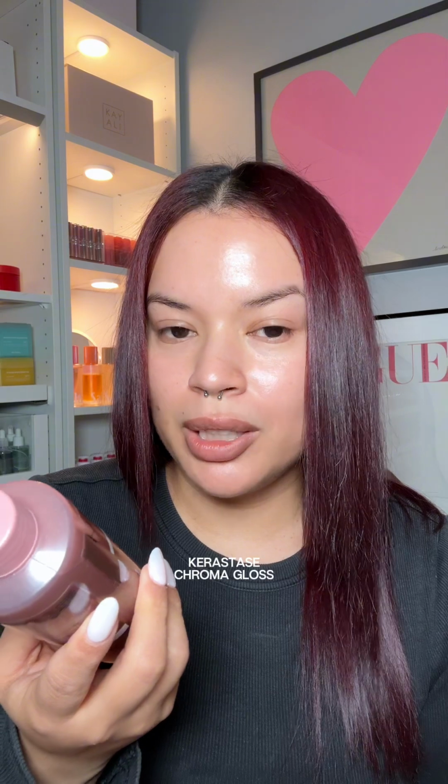I also like the Kérastase Chroma Absolute Gloss. This is a glossing treatment and it makes a big difference. It makes your hair really shiny. I haven't used it in a while, but when I use it, my hair looks like glass. I really like that it's super easy to use. You put it on after shampooing, you leave it for a couple of minutes, and then you just rinse it out and you have super shiny hair.